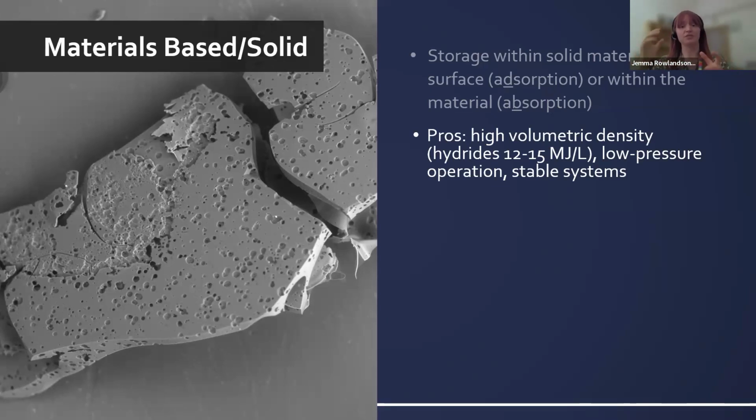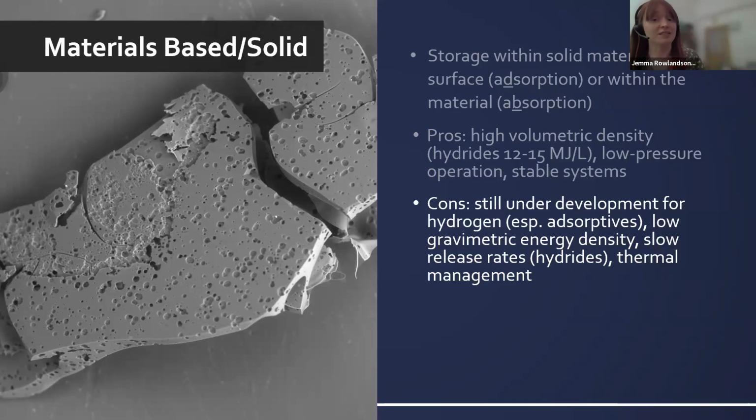Adsorbents can also be used to reduce the pressure required for compressed storage, particularly if you're doing a cryo-compressed system. And these are very stable systems. In terms of cons, these materials are still very much under development. They are a relatively low technology readiness level compared to some of the other methods that we've seen so far.